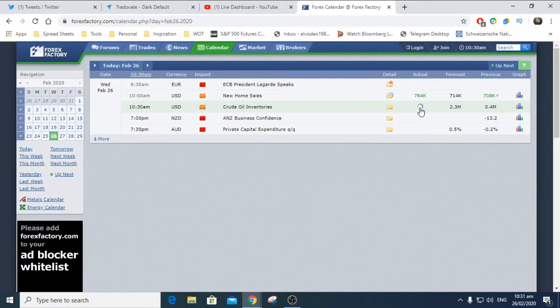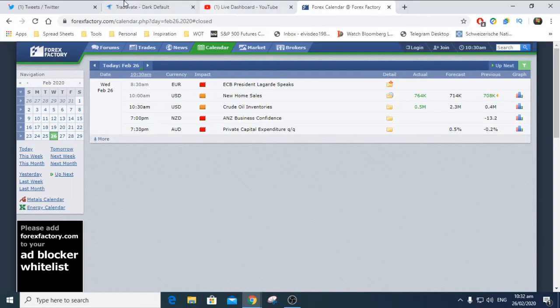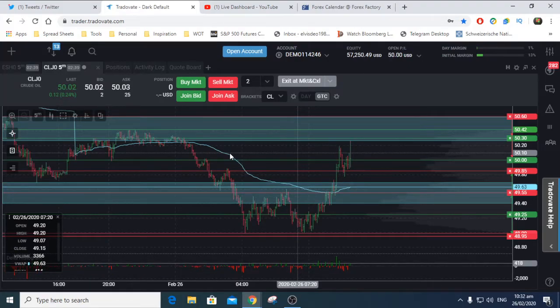I don't know the number, I don't know what to do. Come on, give me the number. Give me my data. You have to be kidding me. Oh. Oh. That's a smaller build. This will be weird.